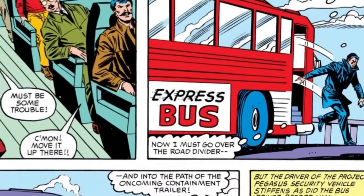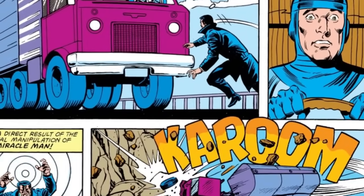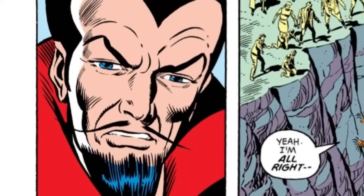He's being transported out of Project Pegasus. The Thing is on a bus going up to Project Pegasus because I think he was going to visit Quasar or something who wasn't even there. Some dude who I can't remember who. That's how memorable he is. He gets shot and dies in this issue.